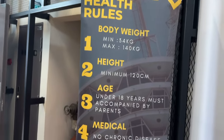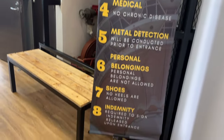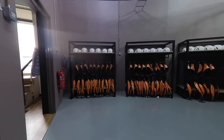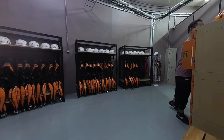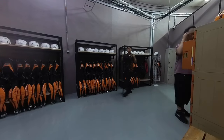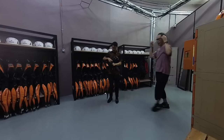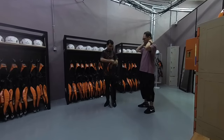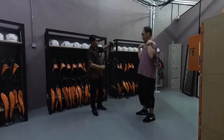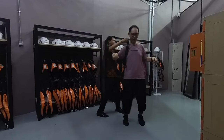These are the safety rules for this activity. The staff will direct me to the locker and changing room at the site where I have to store all my important belongings inside the locker. I believe no one wants to drop anything down. Then the staff will help me put on the harness and helmet for safety.